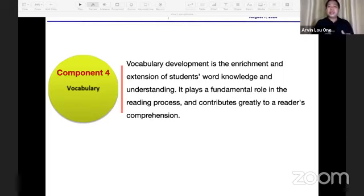Vocabulary development is the enrichment and extension of students' word knowledge and understanding. It plays a fundamental role in the reading process. Ang daming studies, ang daming researches na nagsasabi na there is a positive relationship between vocabulary and reading comprehension. The more rich yung vocabulary ng bata, the more chances na magaling mag-comprehend yung bata sa binabasa nila.